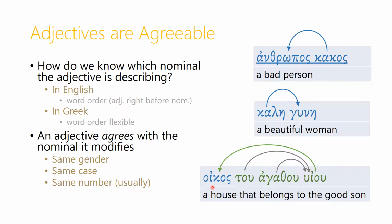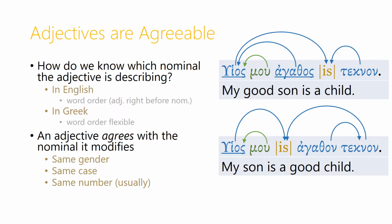Here we have an oikos, and the oikos is being modified by a genitive, huiou, and then we have agathou, the adjective agathos. Well, is it saying that the house is good? No, because agathou is in the genitive case, so it has to be modifying a genitive nominal, huiou. So it's not a good house that belongs to the son, it's a house that belongs to the son who is good, or the good son.